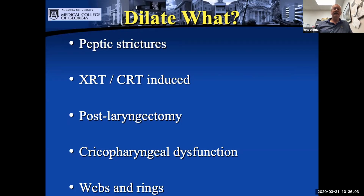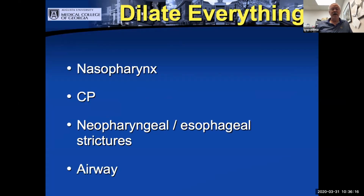Well, we dilate virtually anything, mostly peptic strictures, radiation-induced stuff, neopharynxes, cricopharyngitis. Then we keep talking about webs and rings, particularly the small ones we don't even know are there. Nasopharynx we'll talk about, and then some people like to do this in the airway.